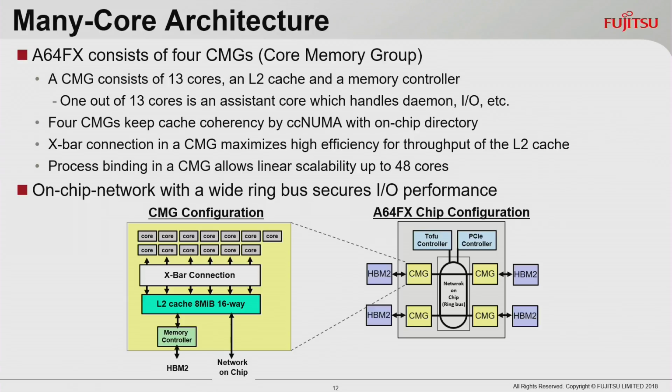For many-core architectures, how to connect many cores is a crucial issue. A64FX is divided into 4 groups, called core memory groups. We call it CMG. A CMG consists of 13 cores, an L2 cache, and an HBM memory controller. 1 out of 13 cores is an assistant core which handles non-computation operations such as daemons and I/O. The 4 CMGs keep cache coherency by ccNUMA with the on-chip directory. Crossbar connection between the cores and level 2 cache within a CMG maximizes the throughput of the level 2 cache. Process binding in a CMG allows linear scalability up to 48 cores.